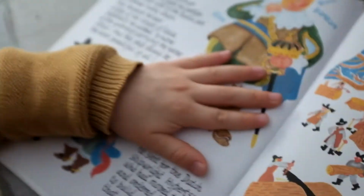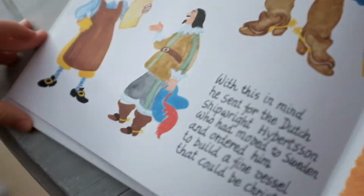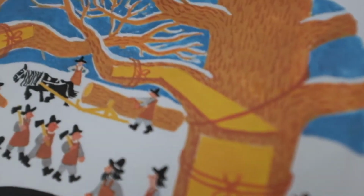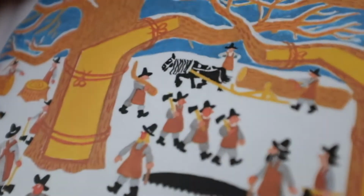And it starts a long time ago. Remember the King of Sweden? He wanted to make the greatest ship of all time. So he hired many people, and they found all the big trees in the forest. And they're cutting trees. What do they use the trees for? The Vasa. For building, don't they?